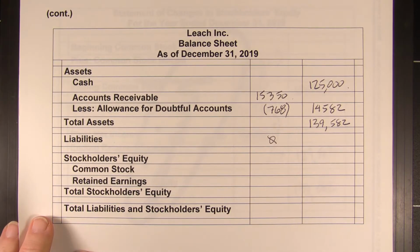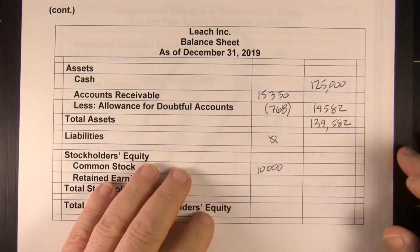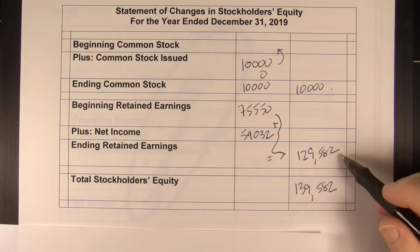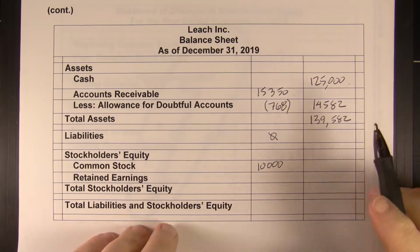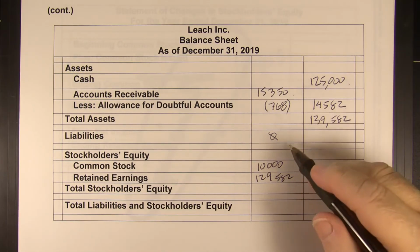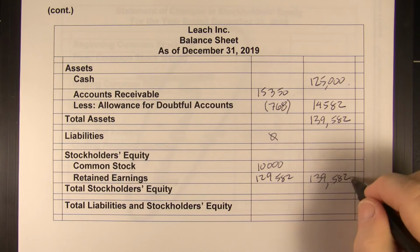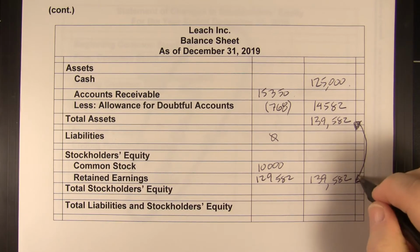We had no liabilities. We didn't take any notes or mortgages or anything. Our stockholders' equity, we still have our $10,000. Okay. And we have our new retained earnings of $129,582. That adds together to $139,582. There's the balance in the balance sheet.